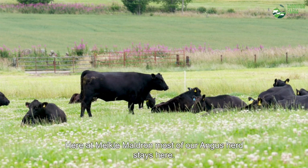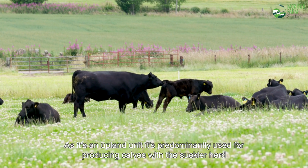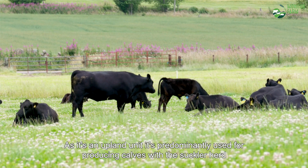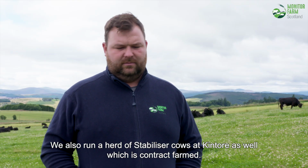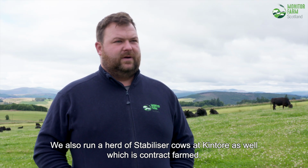Here at Meikle Maldron, most of our Angus herd stays here. As it's an upland unit, it's predominantly used for producing calves with the suckler herd, and the two lower down farms are where cattle are finished and we use them for growing stock. We also run a herd of Stabiliser cows at Contour as well, which is contract farmed.